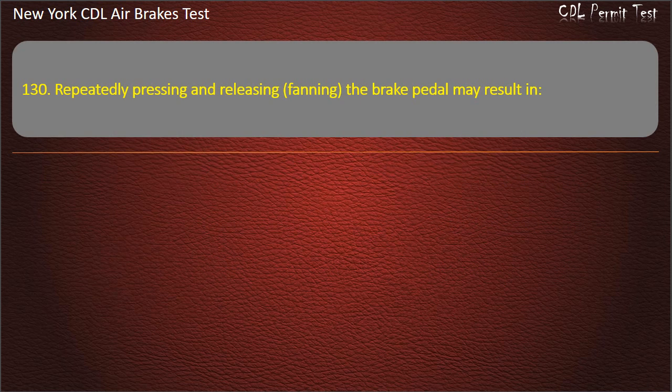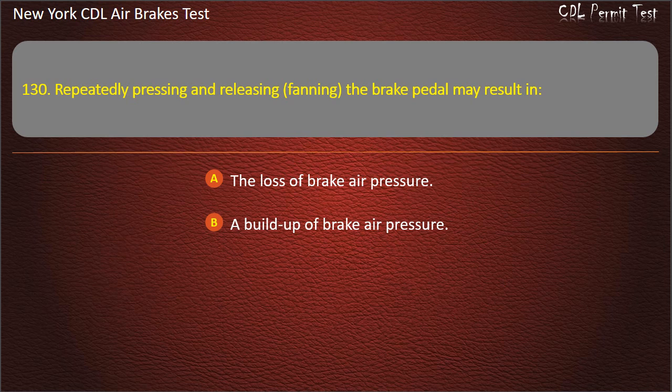Question 130. Repeatedly pressing and releasing, fanning, the brake pedal may result in the loss of brake air pressure. A buildup of brake air pressure. No change of brake air pressure. Answer. The loss of brake air pressure.